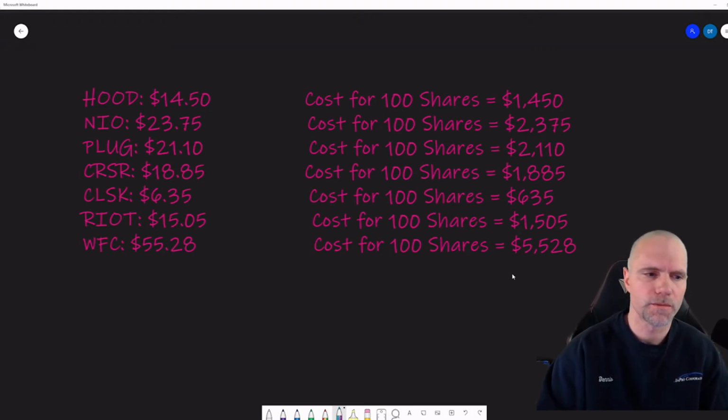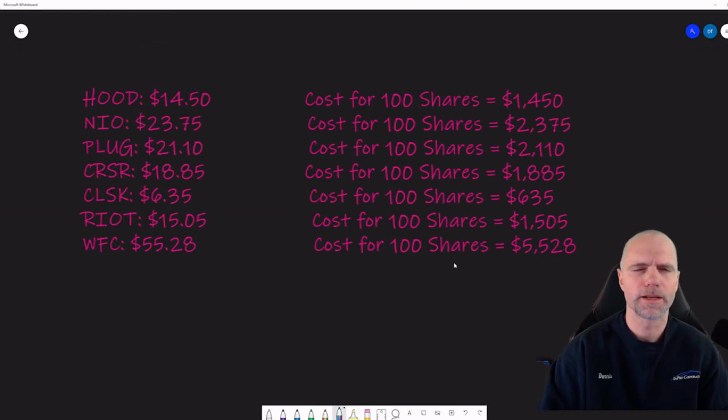They're not going to be worth as much as something like Wells Fargo, for example, that costs $55 per share, and you're spending over $5,000 for 100 shares. But you're also going to get more premium per contract that you sell. So this is a list that I like, but you guys can pick basically whatever stocks you like, but make sure that it's something that you know is going to be around for the long run. Also, you don't want something that's too volatile. You don't want something like Tesla that goes way up and then way down, way up and way down, because you're just going to get kicked out of your trades all the time.